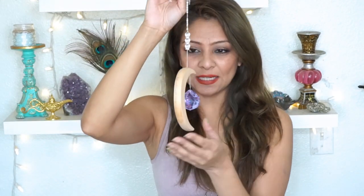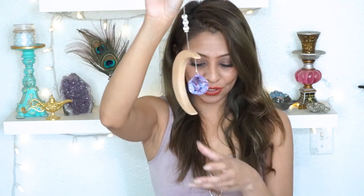Okay, so this is a $22 value, and it is a rainbow maker. What it does is you put it near a window, and this thing right here makes rainbows all over the walls, and it just brings in really good energy. I have them all over my house. I just do not have anything like this, and I would, of course, 100% fork out $22 for this. It's so pretty and it's so cute.